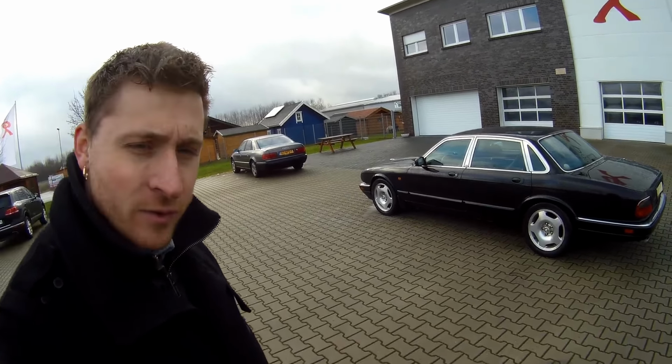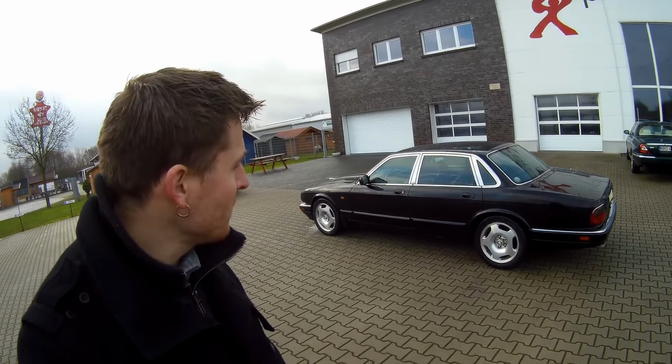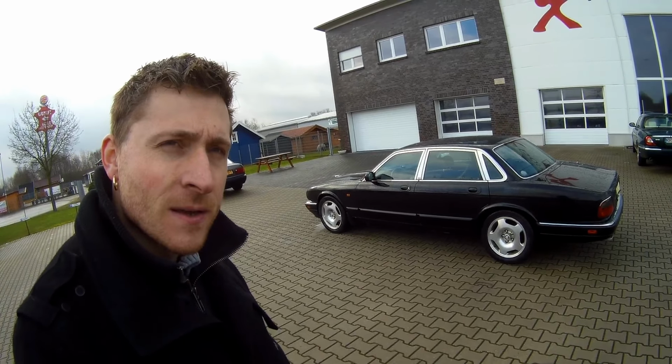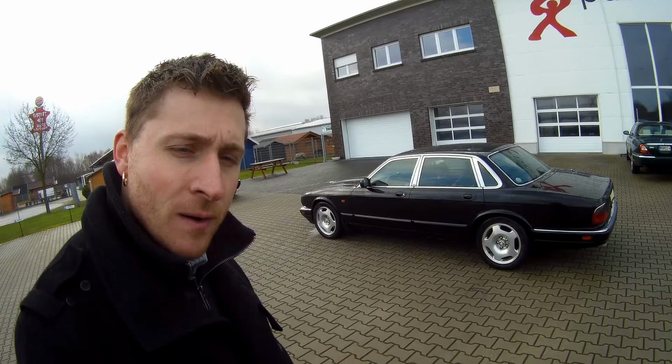This particular car is a 4-liter straight 6 with a supercharger. So very big displacement for a 6-cylinder. It's got a lot of torque, about 520 Newton meters, and that's a lot from a straight 6. It's got 326 horsepower.